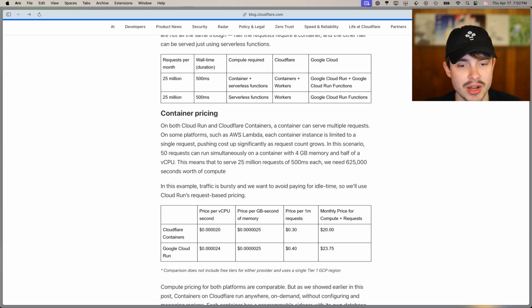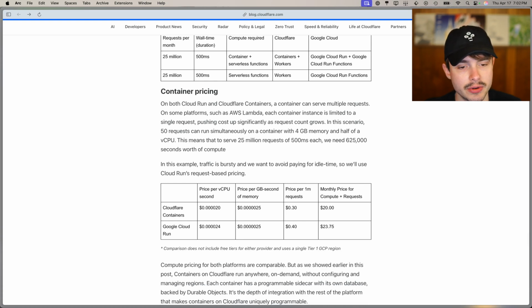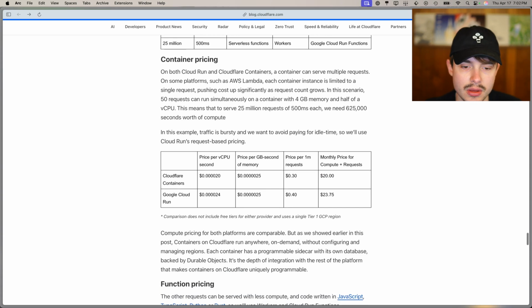In this example, traffic is bursty and we want to avoid paying for idle time. So we'll use Cloud Run's request-based pricing. So for Cloudflare containers, that would end up costing you $20. And Google Cloud Run would end up costing $23. So the pricing is very similar here.